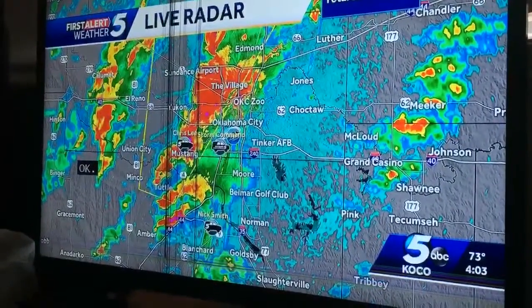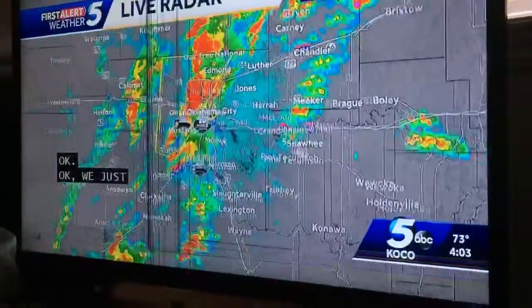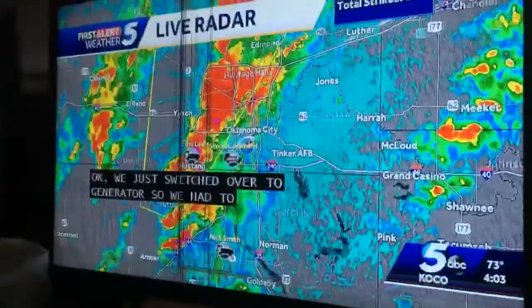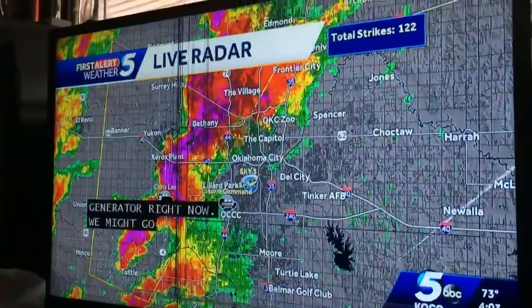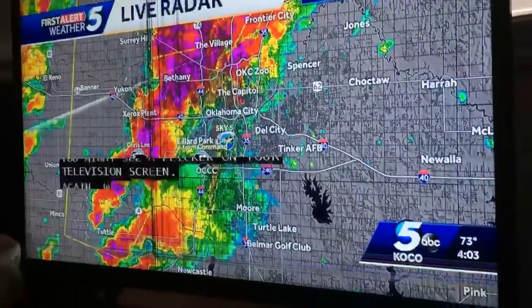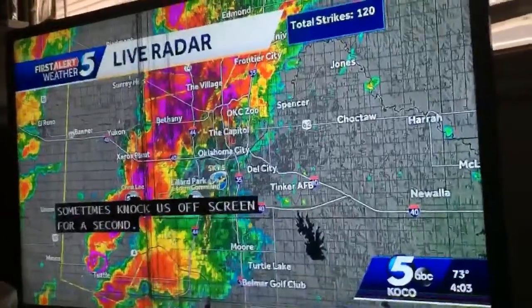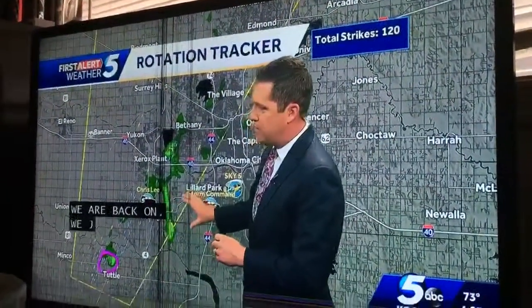Okay, we just switched over generators. We're going to switch over to our backup generator right now, so we might go black for a second here. You might see a little flicker on your television screen. Sometimes turning on the generator can knock us off air, or off screen, for a second. There we go. All right, we are back on. We just went to backup power, so we're making sure we can carry this coverage with you as the storms continue to make their way through here.